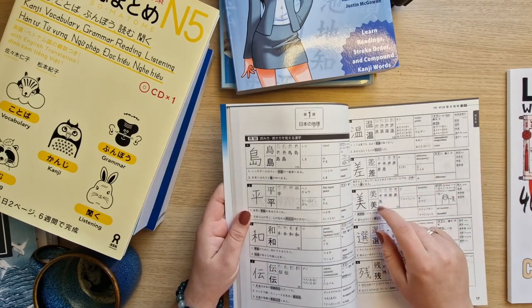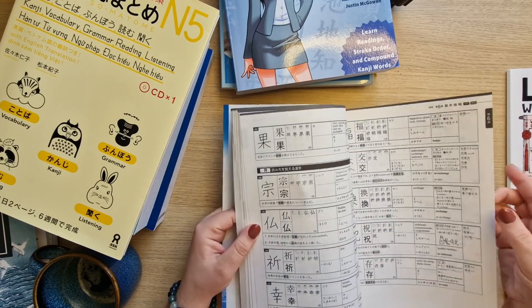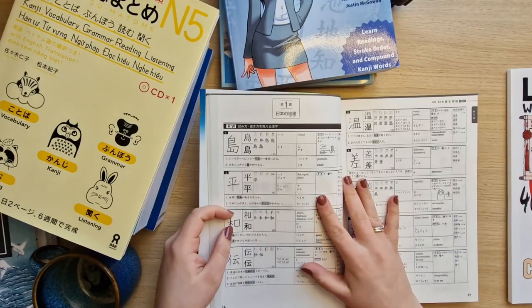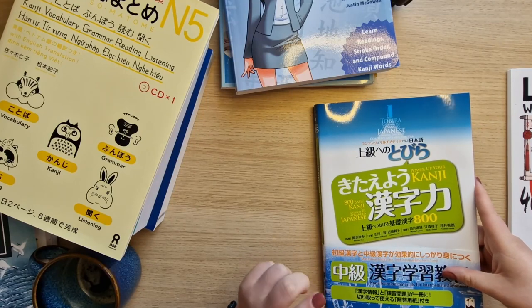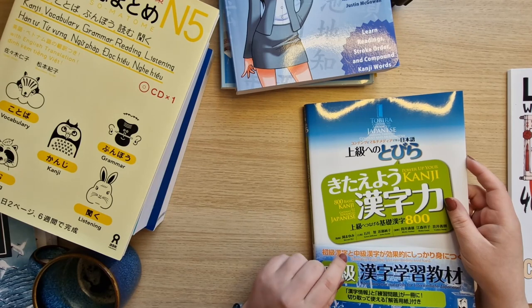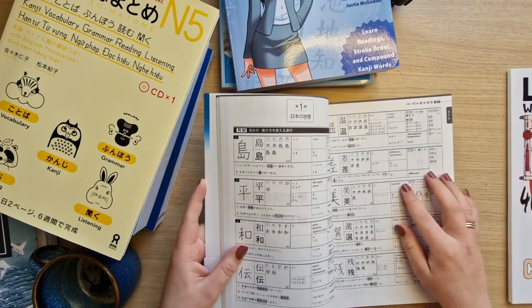I don't know how many kanjis they skip, but I do not think they go through all the elementary kanjis from like JLPT N5. This is definitely, I think, for the intermediate learner. And I know that Tobira focuses mostly on intermediate learners and advanced learners. They did recently publish a beginner level book for Tobira, but this is the only Tobira book that I have so far. I never used that method.